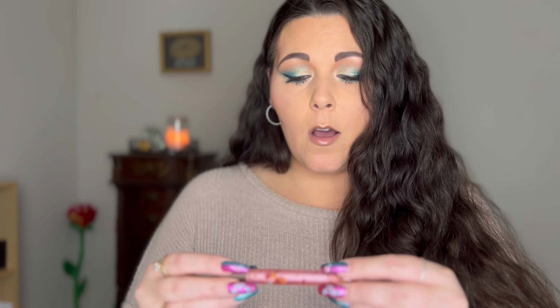The rose lip oil is really nice. It feels good on the lips. It's comfortable. Like I said, the rose smell, it doesn't last. So I'm going to see how this makes my lips feel. I might actually keep this for like a nighttime treatment because I know that rose oil is supposed to be really good for your lips. So I'm going to try it a couple more times and see how I like it.